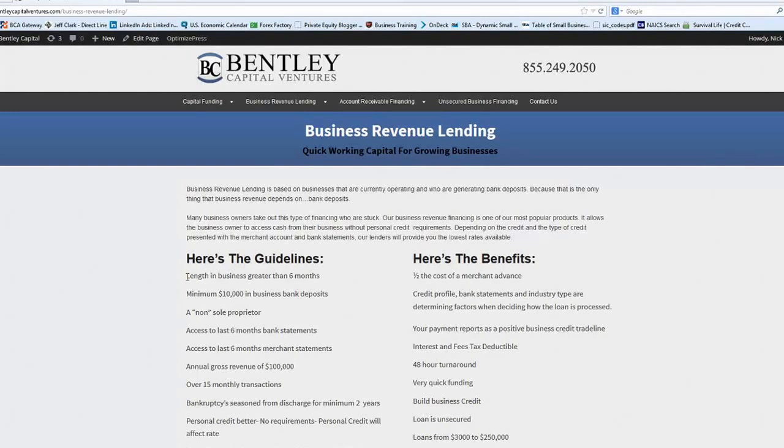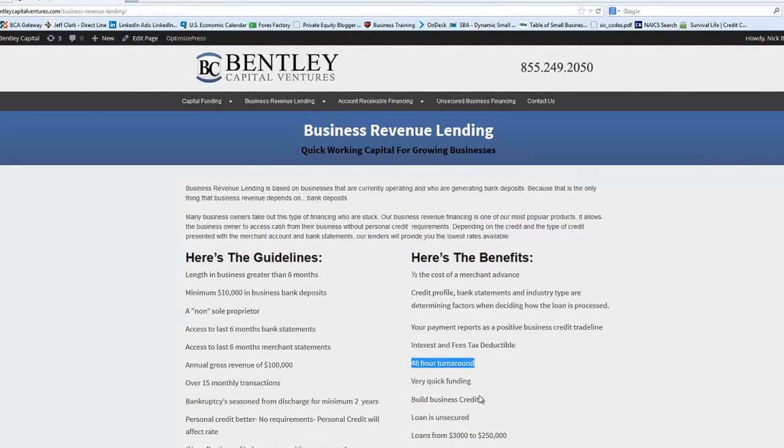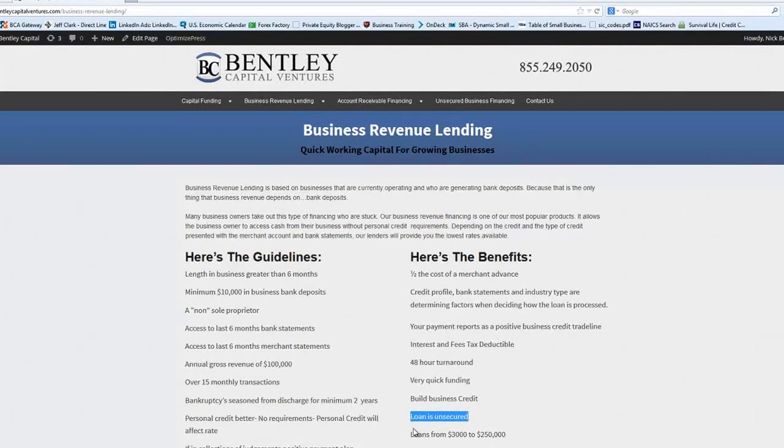Business revenue lending is a short-term loan. It's designed to help business owners who are in a pinch and who need a quick cash infusion. So you can see here some of the benefits. It's a 48-hour turnaround. It does build your business credit, so as you pay on these loans, it is going to be reporting to Dun & Bradstreet, Equifax, and Experian. Also, the loans are unsecured. The loans go from a starter loan of $2,000 up to $250,000.